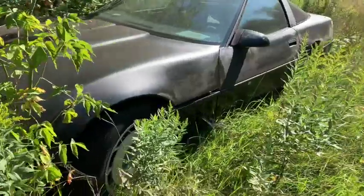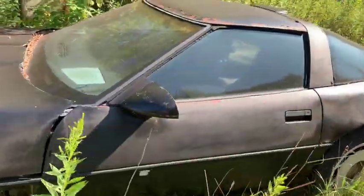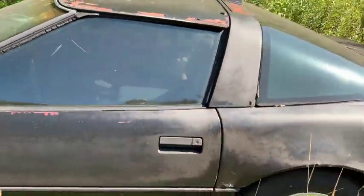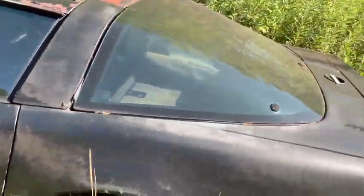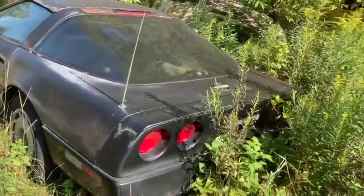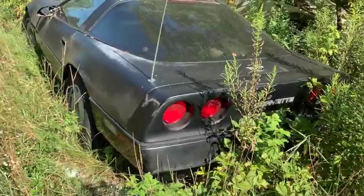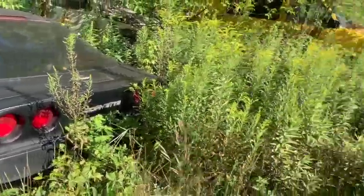84, maybe. Corvette sitting back here. Make a nice rat rod. Take the body off, make a cart out of it, like the vet cart. Kind of cool. I think that's an 83, 84.